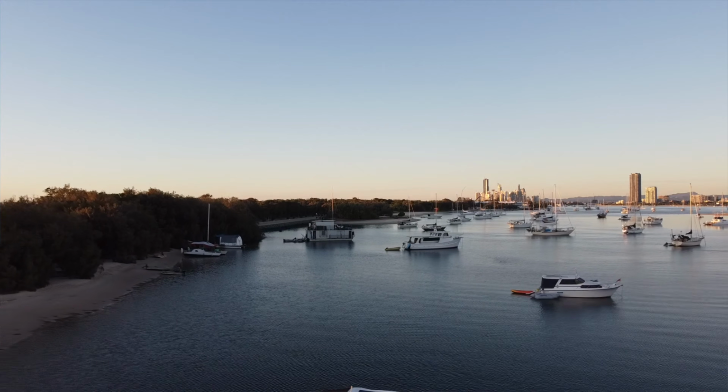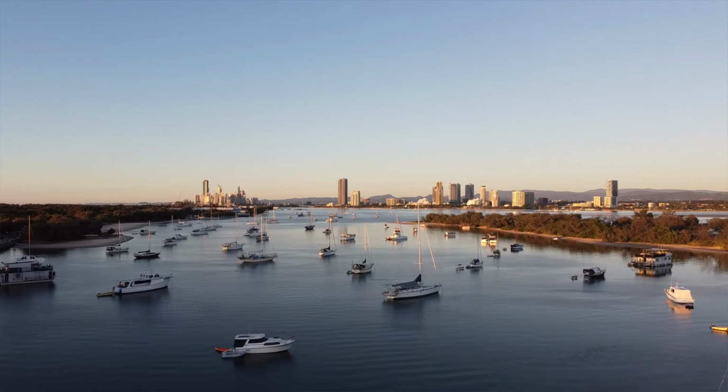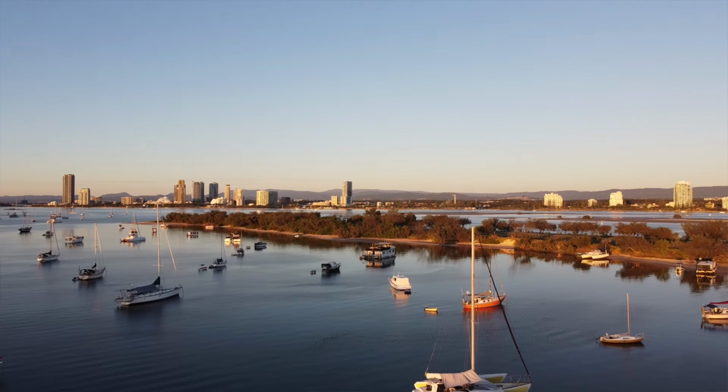So in the middle it'll still be 3 or 4 metres. So I think that's why all the yachts like this space. If they've got a big draw, they can come in here for anchor.